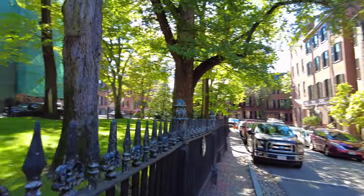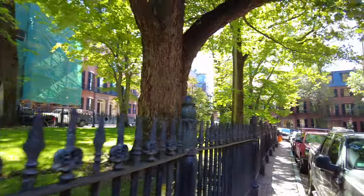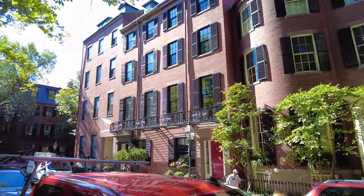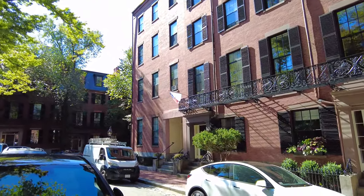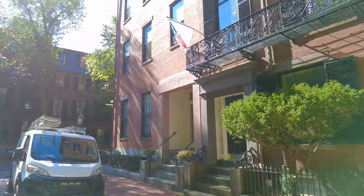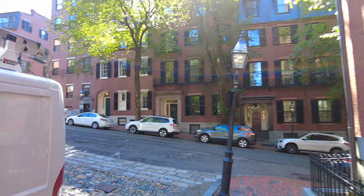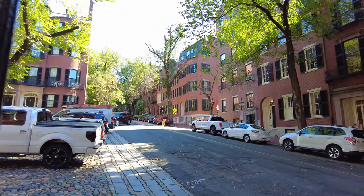And I think they're doing some work over there. Apologies for the construction noise. Let's see how beautiful this place is. I'm gonna cross over. Take a look up.